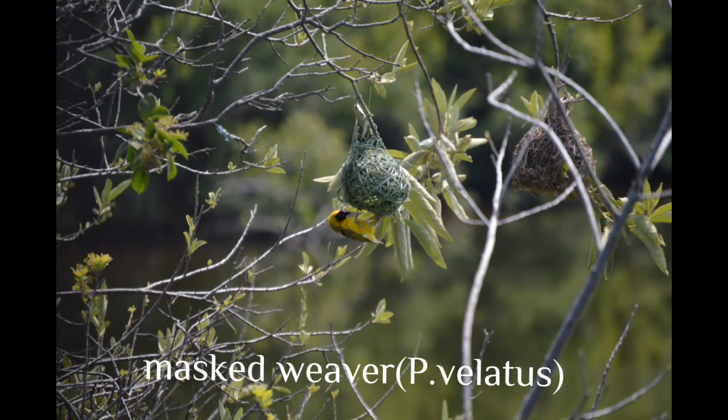My first sighting of the day was a male masked weaver crafting his nest just above the water's edge. This is one of the most common bird species found throughout Harting.